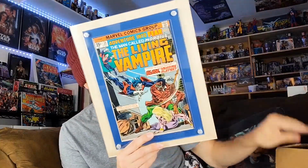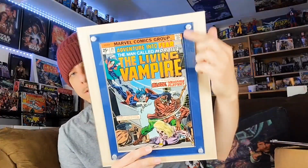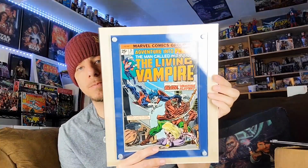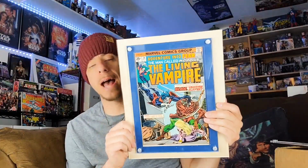So again, you could switch these things up. I could put a black border around this or a red border around this, to match whatever book I want in it. I think the wood look gives it a really nice touch.